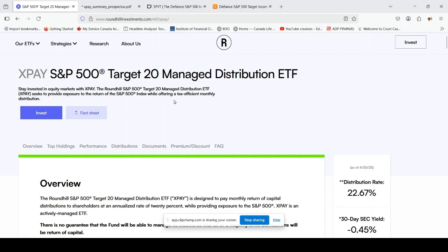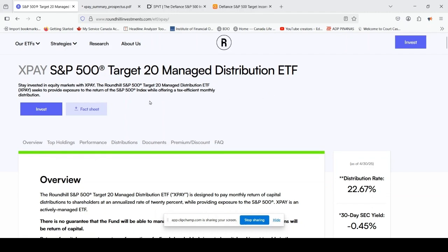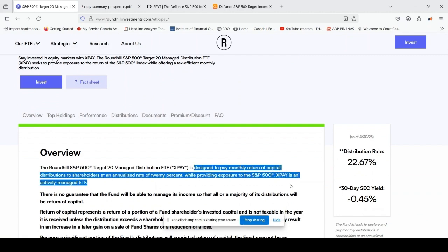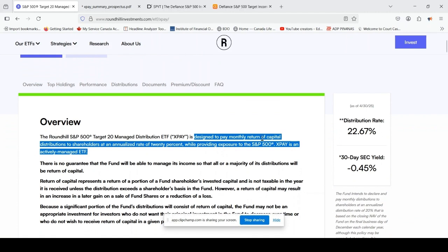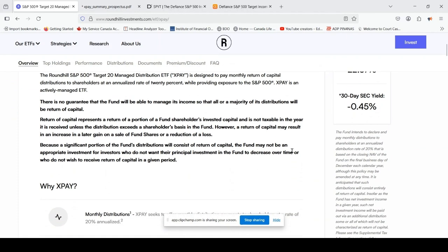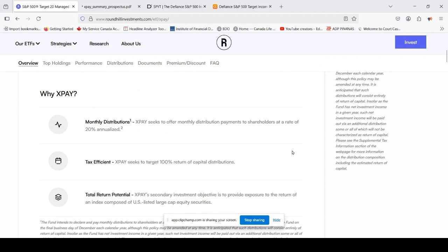Distribution ETF. So basically, this fund is designed to pay monthly return of capital distributions to shareholders at an annualized rate of 20%, and the distributions are paid monthly. It's an actively managed fund, and I'll tell you how the fund strategy works later on. But let's quickly go through and understand what the basic features are.